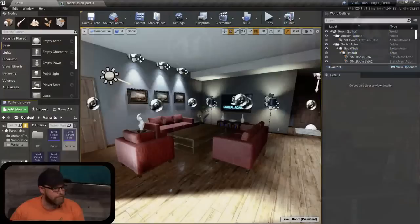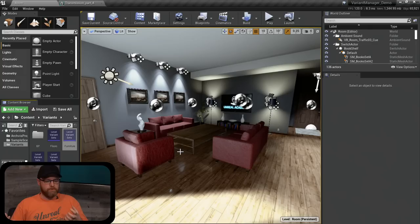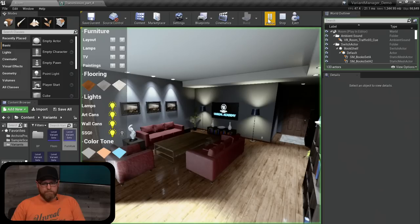variant manager stuff. Just to give you an idea real quick about the variant manager, it's used for different types of visualizations and demonstrations of different types of products. So let me play here and I'll show what I did with Unreal Academy. You can even still see my TV has the logo. I wasn't going to change that out this week.